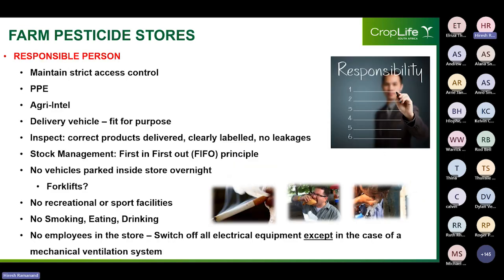Now, the responsible person for a farm pesticide store is the farmer. However, as I mentioned when we covered security, the farmer may appoint an employee who is then responsible for managing the store. This appointed employee must have received training in managing a farm pesticide store, and most importantly, understands the implications of careless, irresponsible handling. Training records must be safely filed by the farmer should this be requested by inspectors. The duties for the appointed employee in this regard should be as follows.